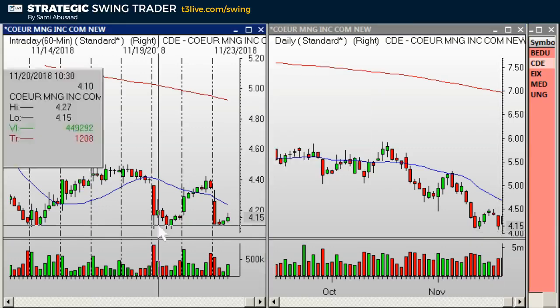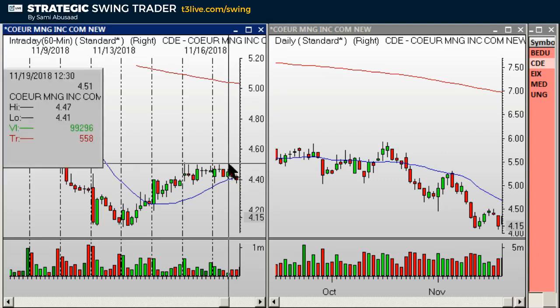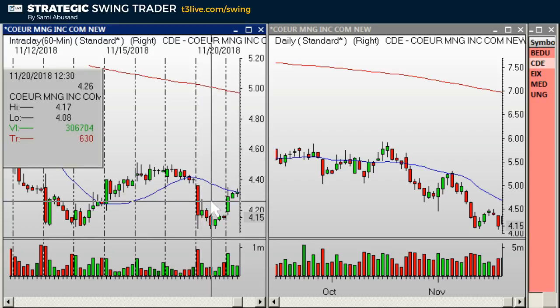So as a sell setup, notice, beautiful on the hourly chart. Short, tight stop, and the target was 410. Got right to the target. I think a couple pennies below it too. Yes, 2 cents below it. Maybe more. No, just 2 cents below.